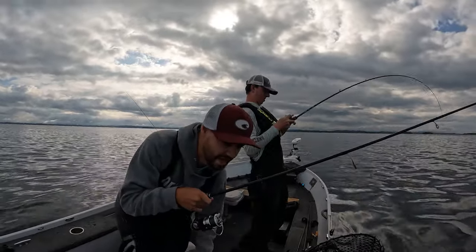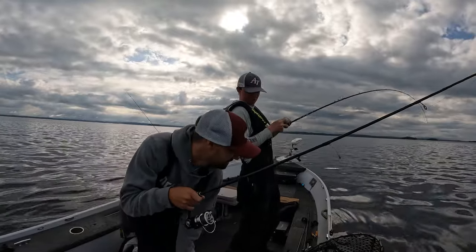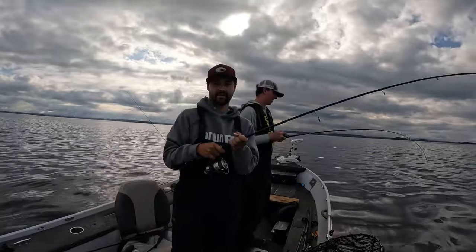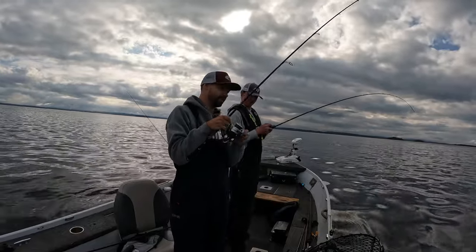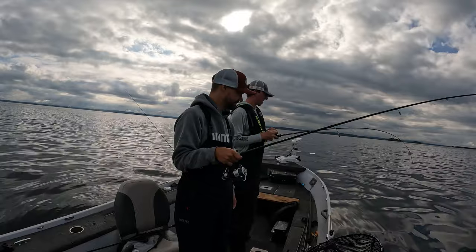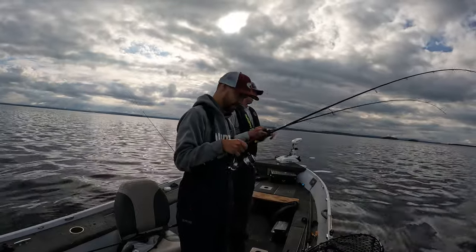Double! Oh my god, this is way big. Alright, we're doubled up finally, guys. Finally. Mine's still 20 feet away and 40 feet deep. Let them burp though. These are way bigger fish, they need a minute.